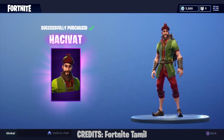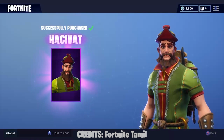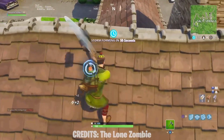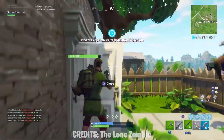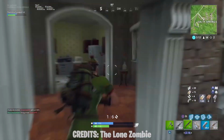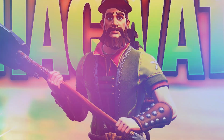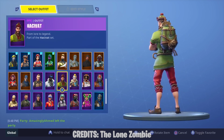Number 1. HACIVAT. Our last skin in this list takes us back to the item shop. This skin was originally released on September 14th, 2018, and during the year of 2018 was released for a grand total of 4 days. Ever since then, this 1,500 V-Buck skin has never again been seen. The HACIVAT skin apparently depicts a character from a Turkish shadow play and would definitely stand out with his big hat, bright green jacket, and red shirt. But was this skin really worth 1,500 V-Bucks? When you compare him to more modern skins from the same price point, it would definitely be a hard sell. Maybe that's why the HACIVAT skin has been locked in the vault all this time, never to return.